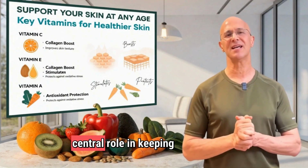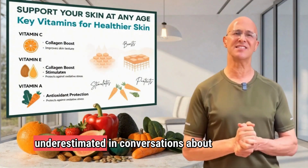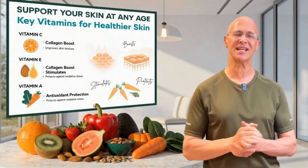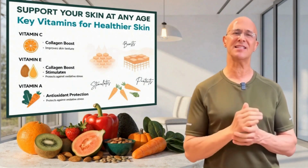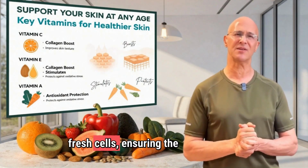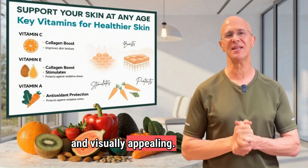Vitamin A plays a central role in keeping skin vibrant and healthy, yet it is often underestimated in conversations about anti-aging nutrition. Think of your skin as a city with streets and buildings constantly renewing itself. Each day, old structures, skin cells that have reached the end of their life cycle, are replaced with new, fresh cells, ensuring the city remains orderly, functional, and visually appealing.